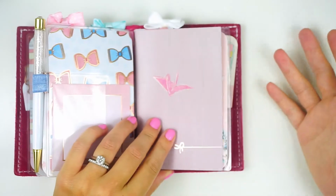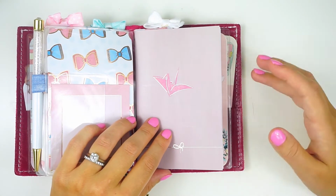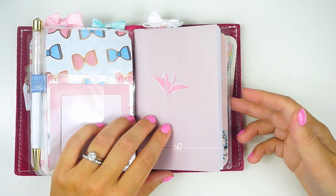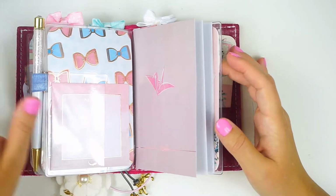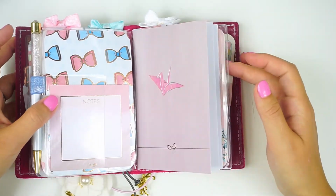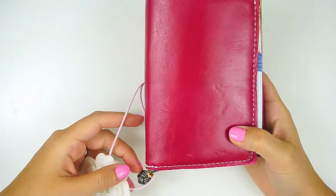I'm not going to show you pages I've written on because I do a little bit of on the go, like if I just want to jot something down, and usually it's something about the kids, or like all my memory keeping stuff is about the kids, right? Because that's what my life is. I have 2 small children. And so that is how I use that planner.